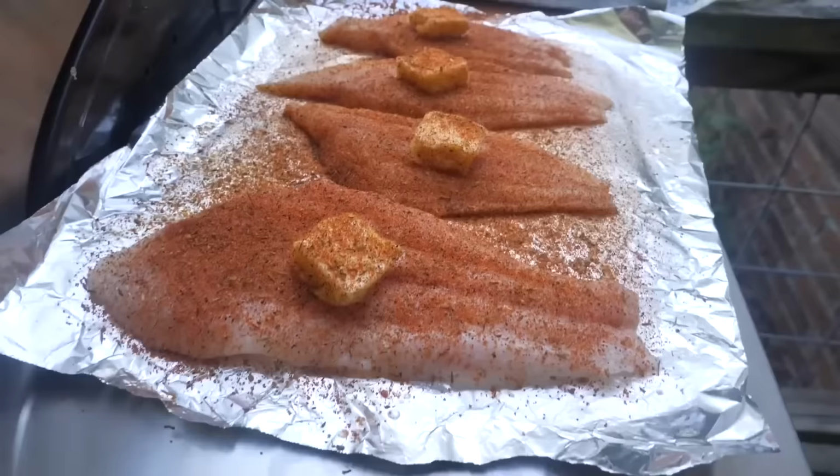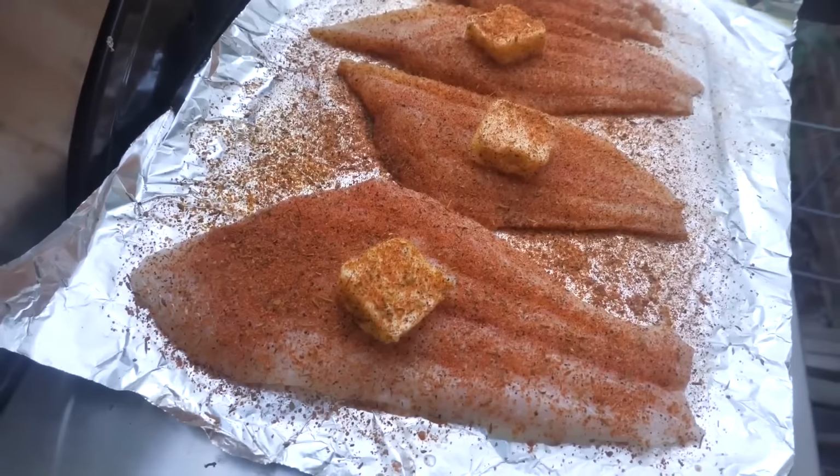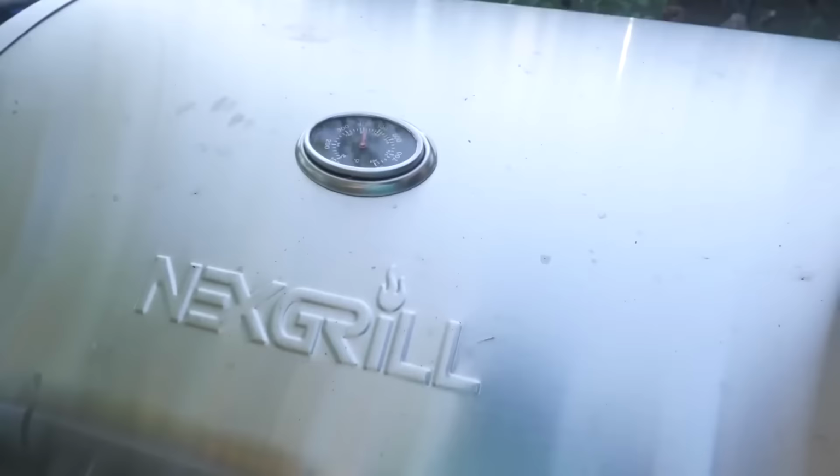They're looking really, really good. They're only seasoned on the top side, so I kind of go pretty liberal on the seasoning whenever I just season one side. And I have, of course, some little chunks of butter on top of them that'll melt all into the fish fillet and make it really good. Our grill is at 400 degrees, which is just exactly where I like it, so let's go ahead and transfer these boys from here to here and get them sizzling.